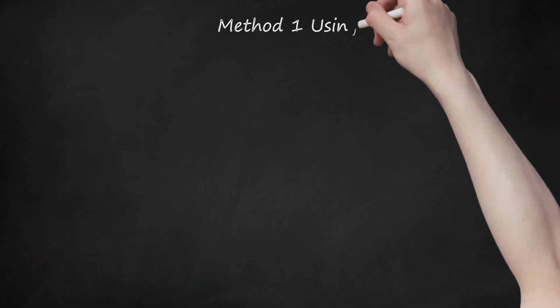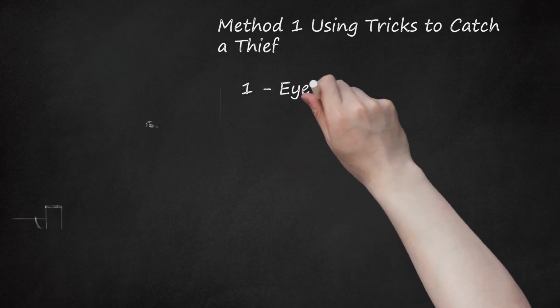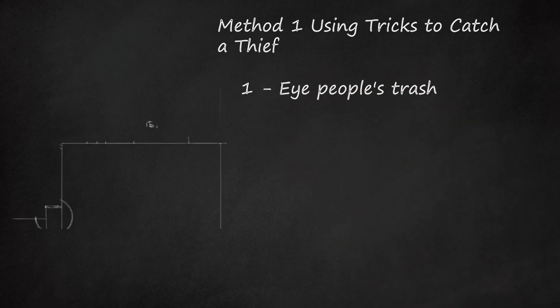Method 1. Using tricks to catch a thief. 1. Eye people's trash. You can catch some thieves by checking people's trash.